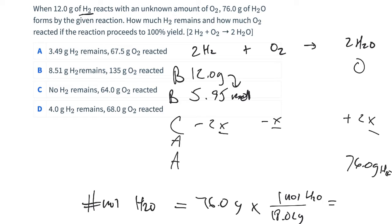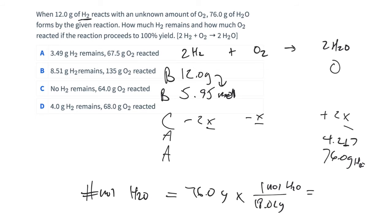So we could probably do a lot of these calculations in our head, if you will. So there's 4.2, I'm gonna keep an extra sig fig around. I don't know if it matters too much, but 4.217 moles of water form in this reaction. So the question is asking, so H2 is reacting with an unknown amount of O2, so we don't know that quantity. Maybe I'll just put a question mark in for that. And so then how much H2 remains and how much O2 had reacted if the reaction proceeds to 100% yield? That 100% yield, sometimes you see that just means assume the reaction's occurring as it's written. There's no byproducts. So we're getting exactly the quantity of water you would expect out of this reaction.